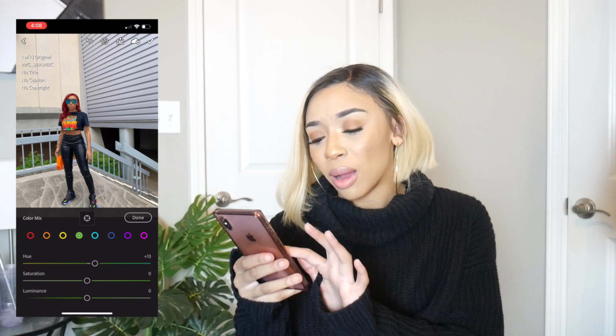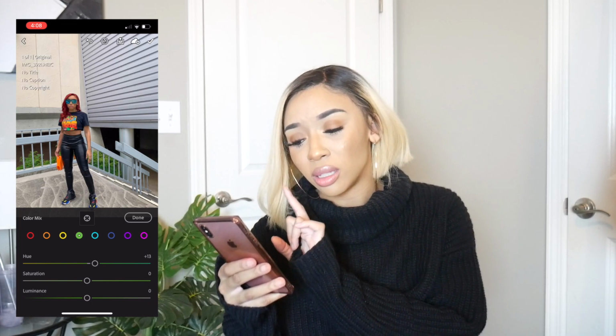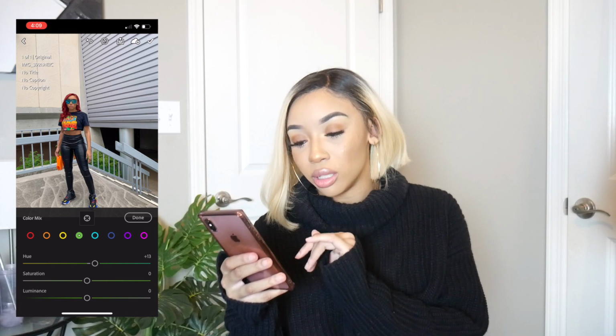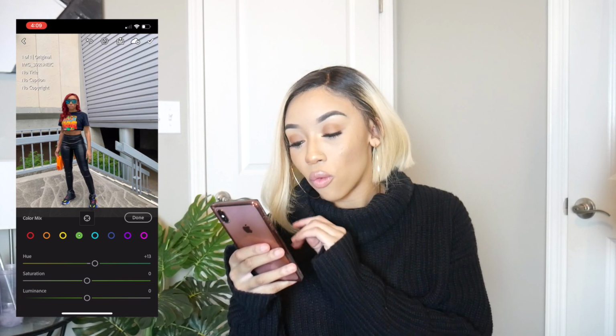And while I'm editing, I'm really big on going back and forth to before and after, because like I said, I want it to still be realistic. So I don't want it to be like blue on the trees. I want it to look very realistic, but I think I like that so far.